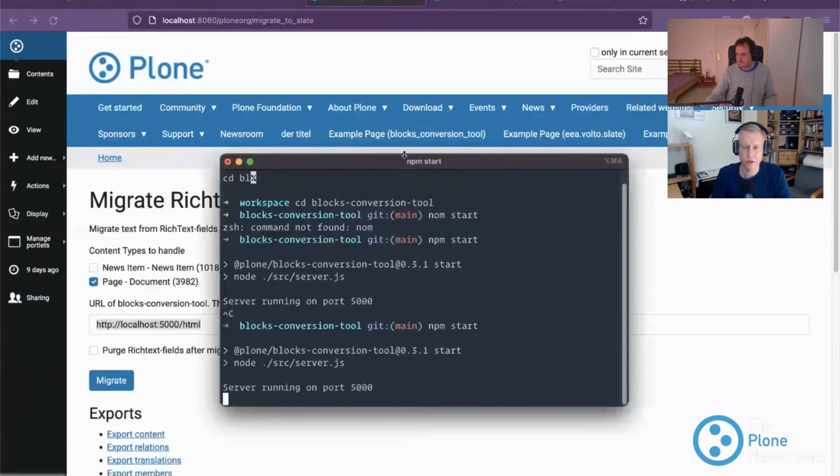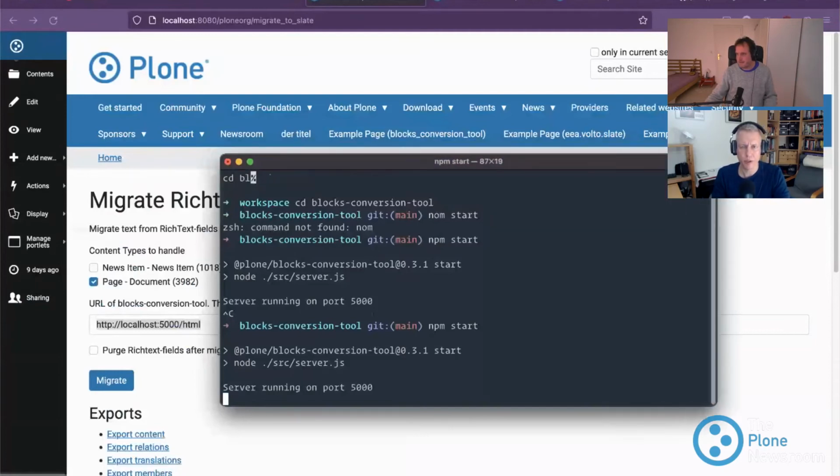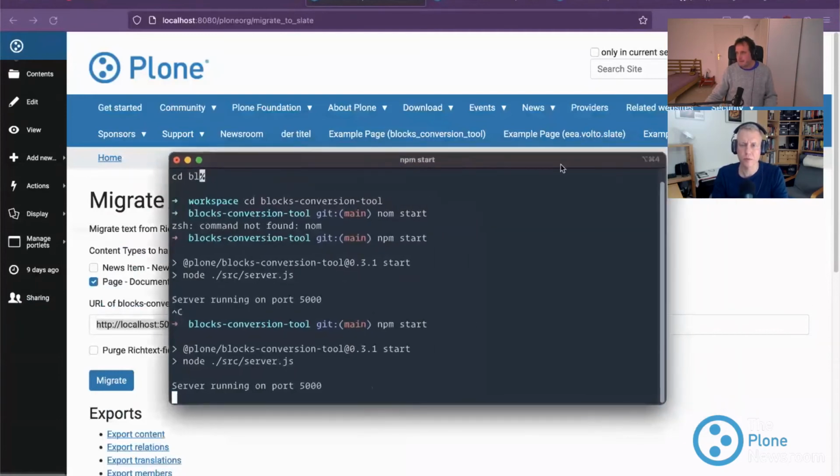Didn't Enrico use parts of an older conversion tool that was created by the people from Red Turtle to migrate from rich text to Draft.js, which is the old rich text implementation? I think he lent some code there. Could be that he stole some work from someone else. We all do, all the time. So whoever put a lot of work in that, thanks so much.